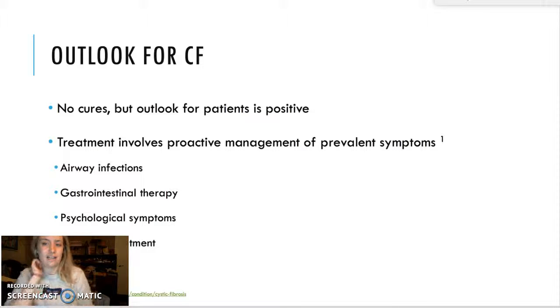Because CF can present in a number of different ways depending on the individual, it really requires a close relationship with a good specialist and maybe a multidisciplinary team that can help tailor the treatment to the individual with CF. Most individuals with CF are on one or more antibiotics at one time, even when they're healthy, just to prophylactically suppress infection. So there's usually an antibiotic regimen that most CF patients are following regardless of their symptoms at the time.